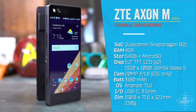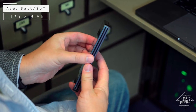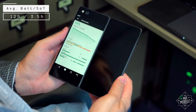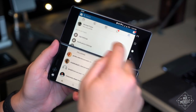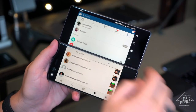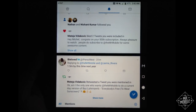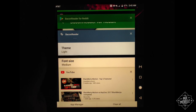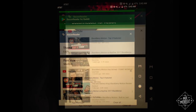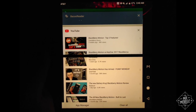That means you don't get the energy optimizations of newer processors, so the Axon M drains its moderately sized battery quite quickly when both screens are on. And speaking of those screens, you might notice a significant failure in quality control when both are open. On my review device and several others, the two displays have two different white points, with one appearing much warmer than the other. This is the kind of thing that might pass muster in the budget phone space, but doesn't really fly on an expensive flagship.